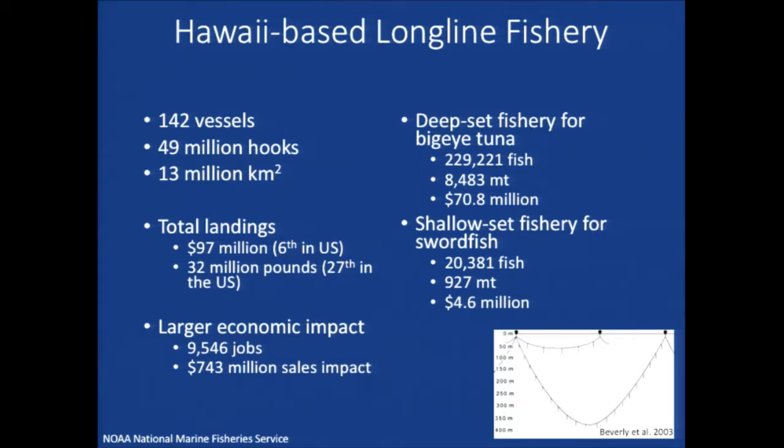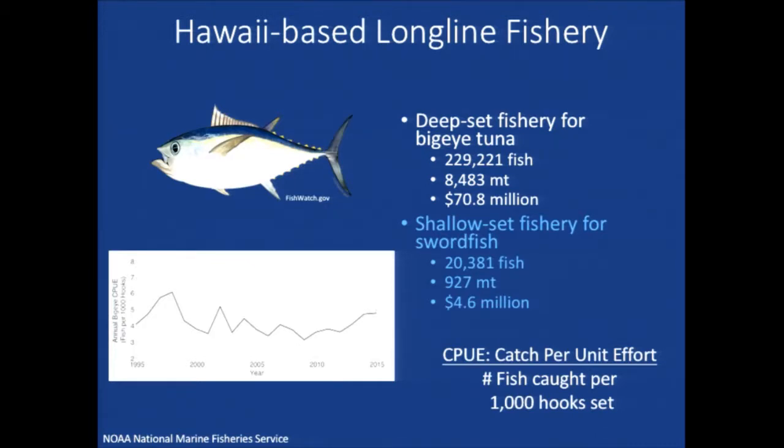And if we compare these two fisheries, the deep set fishery is about an order of magnitude larger in terms of their effort, the number of fish they catch, how valuable those fish are. So for this talk, I'm really going to focus in on this deep set bigeye tuna fishery.